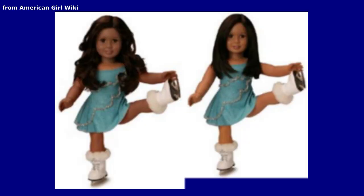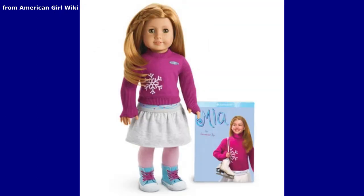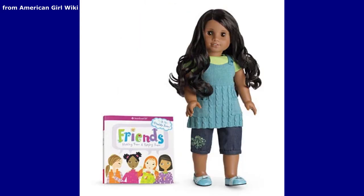Initial prototypes of Mia, the Girl of the Year for 2008, were shown to have dark skin and hair, and an early prototype of the Sonali mold. One had wavy hair and the other had straight hair. The dolls were also wearing a prototype of Mia's performance outfit. This is obviously very different from the final Mia doll, who has red hair, fair skin, and freckles. The initial idea for the appearance of the Mia doll was used for Chris's friend Sonali a year later.